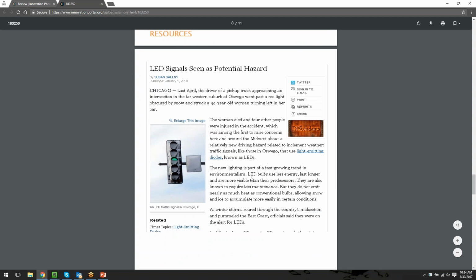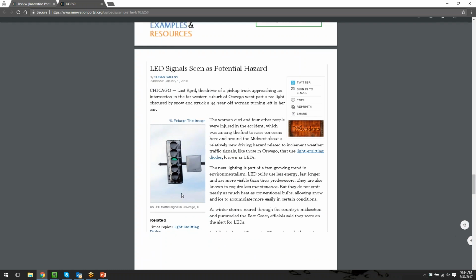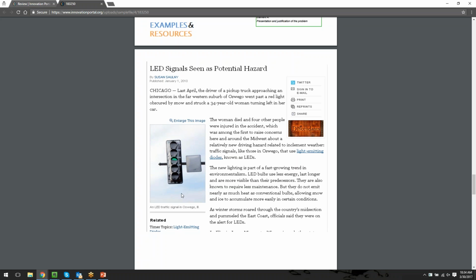This is from a portfolio where they were addressing a problem with LED traffic lights. LEDs are great because they use less energy, but in northern climates, they cause a problem in the winter because all that extra energy goes into heating the bulb, which is great if there's snow on your bulb because it melts it and you can see it. But LEDs are so efficient that snow and ice can build up on them, blocking the view of the traffic signal. So apparently it's a really big problem. This is the justification for the problem, and they're using a news article to cite it.